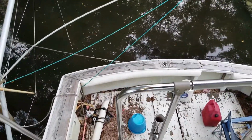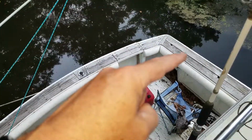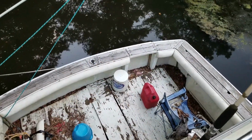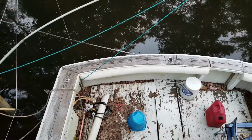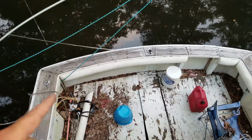Looking back at the back deck, all this teak looks pretty good. You get over here and you've got a board that's not teak. It's cedar or something that needs to be replaced. This one is teak, that one's not. I'll have to figure out what I'm going to do. Thought about just getting rid of all that teak and putting in white PVC decking or something, but I sort of like the teak, so hopefully I can keep that.